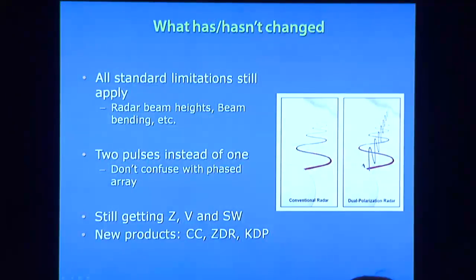I say here, don't confuse that with phased array radar. Just because we're sending out two pulses doesn't mean we're getting more information. Phased array is going to be something that's coming down the road a little bit later. And phased array is going to be the one that gives you more rapid updates. But dual pol is not going to do that.